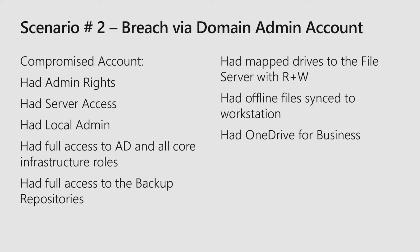They had admin rights, they had server access, the domain account was local admin on the workstation because that's default, right? There was nothing that blocked that account all the way through. Ultimately, what we had to do is, what's networking, right? We had to take the whole thing away. Every access switch got unplugged, right? Nobody's coming into the core. Now we've got to isolate the core, right?